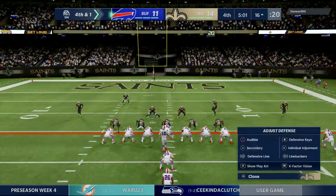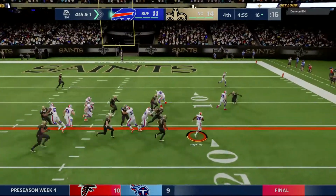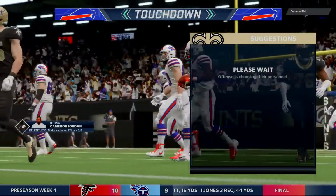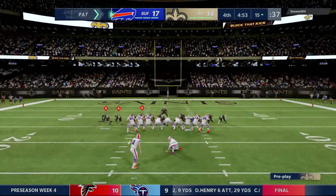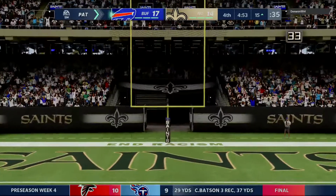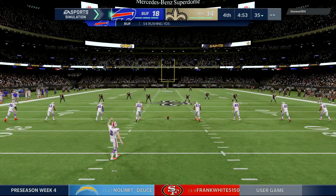1 score down. Here we go. They're going to go for it here on 4th down. Singletary, they'll run for it. And he'll take it into the end zone for a Buffalo touchdown. Ball carrier Devin Singletary, ready for the regular season with his 2nd touchdown of the game. And the Bills have retaken the lead. And that will make this a 4-point game. Good. Makes the score Bills 18, Saints 14.